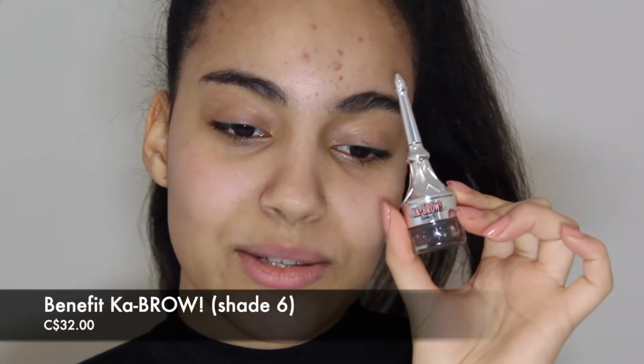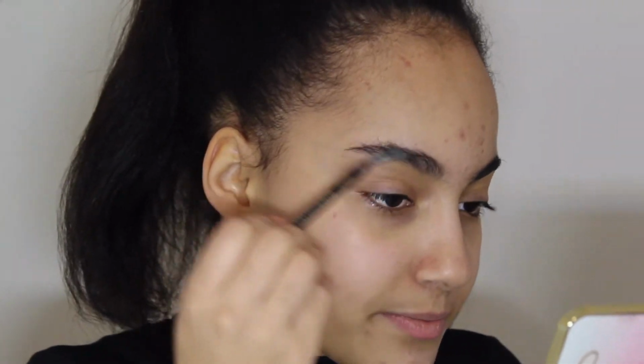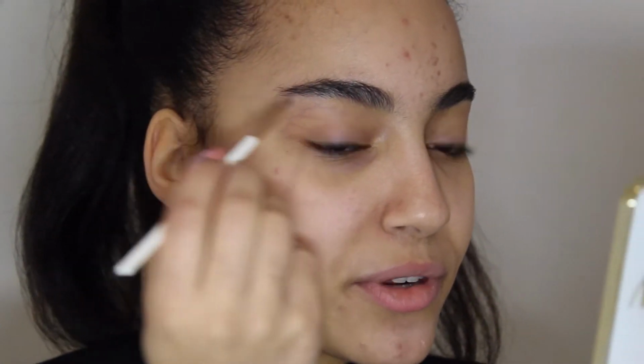My favorite eyebrow product of 2018 is the Benefit Ka-Brow. This one is in the shade 6, the darkest, and I absolutely adore this because it's so good. I like it so much because it's a drier formula, so it's not so creamy that it's gonna be very heavy on the eyebrows. At least with the way I use it, it's really nice. Now I need to be close to my mirror, so I don't know if you're gonna be able to see this well, but yeah, let's go.